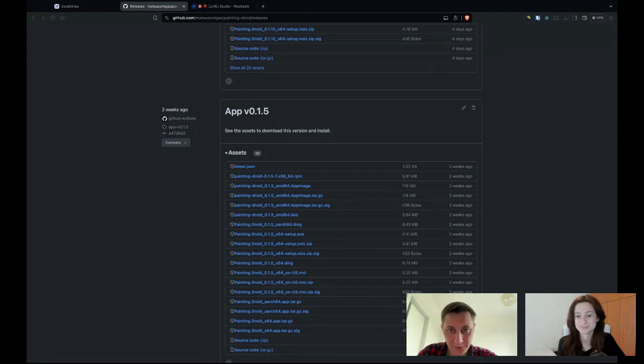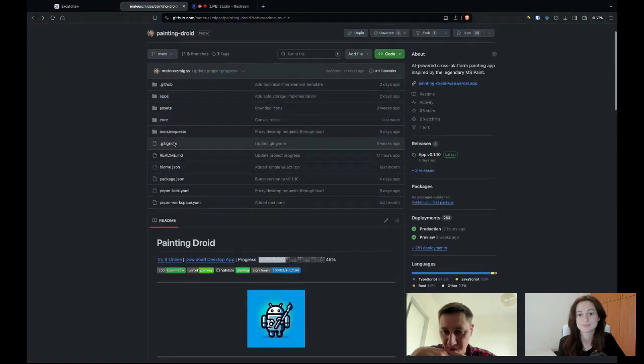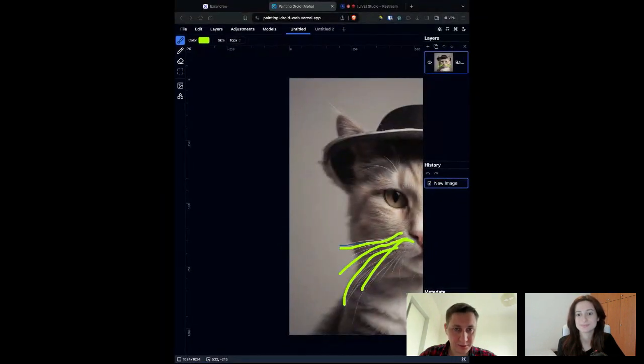So this is the desktop version of the application, but if you go to the repository, you also have the demo version, which is hosted on the server. It basically looks the same. This is the same application. It's just running either in Tauri on the desktop, on Windows, Mac, and Linux, or in the browser. But if you play around with it, it's basically the same.